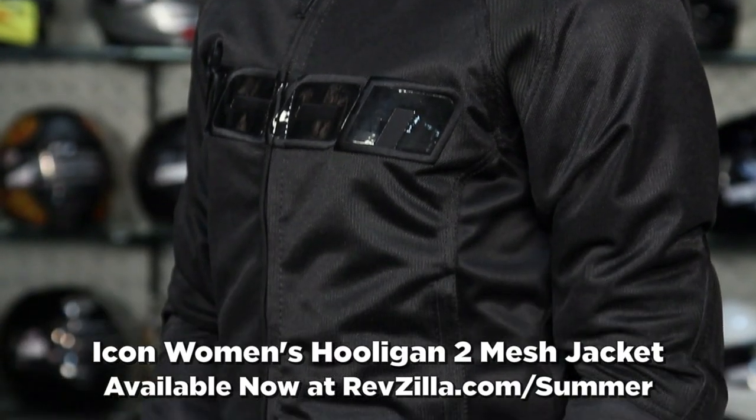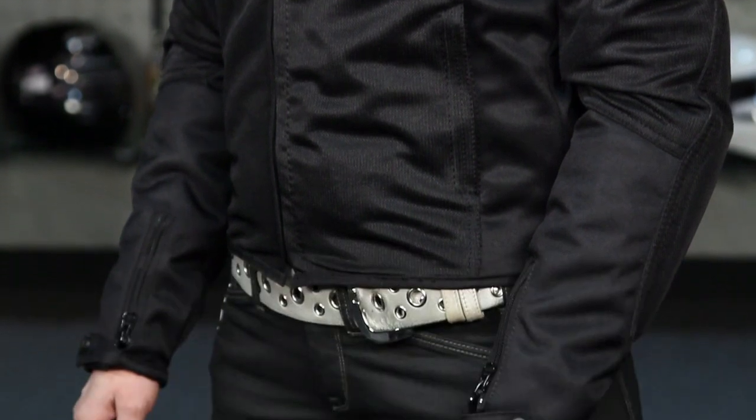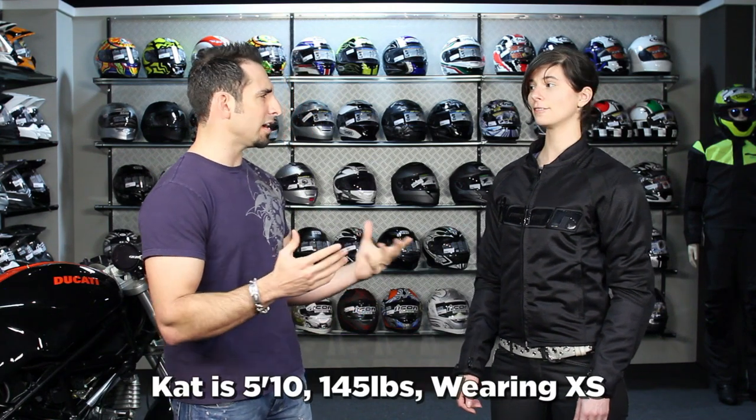on Kat. This is the Icon Hooligan 2 mesh jacket. So refinement over the original Hooligan. It has more stretch panels. It's going to fit a little bit better. Kat's wearing an extra small. Remember, Kat's 5'10", 140. There you go.